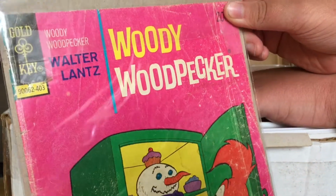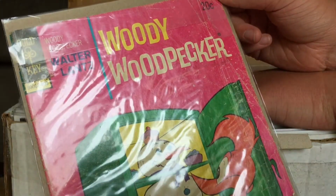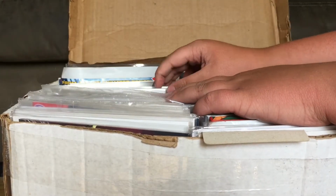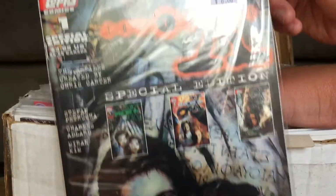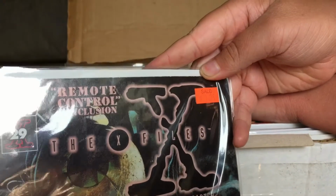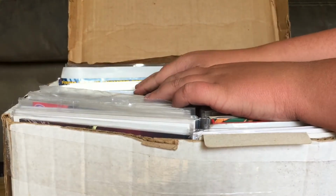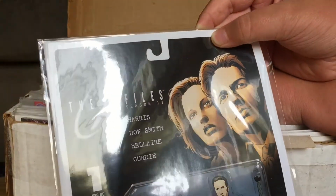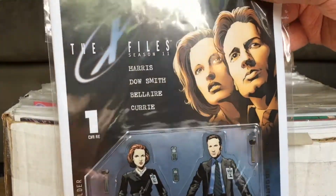Next up we have Woody the Woodpecker. Really rough shape. What a good comic. The X-Files #1 special edition. And then we have X-Files number 29. The X-Files, I got this in a comic block. I really like this style. This is #1. I really like this style of like an old packaging for figures and stuff.